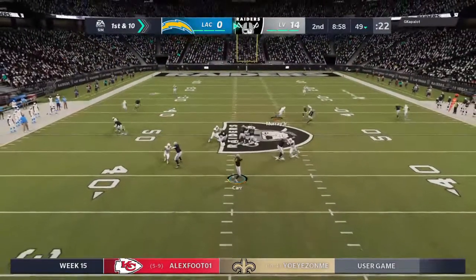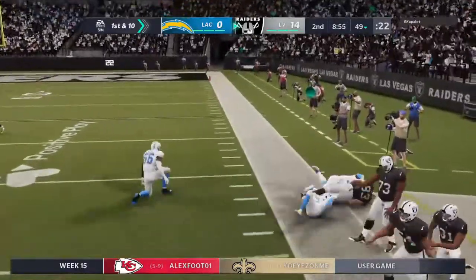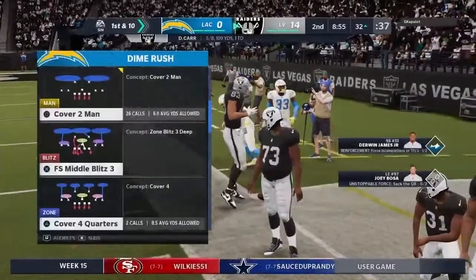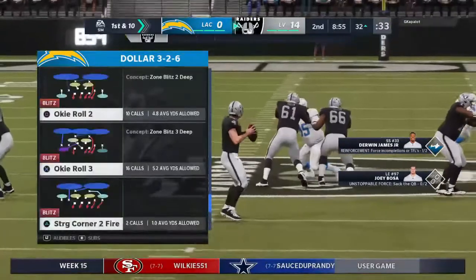Carr now on 1st down. Got a man open. It's Darren Waller. And he'll be out just a yard or 2 shy of the 30. Another nice gain. That's now 30 yards between those last 2 plays. The 32-yard line.